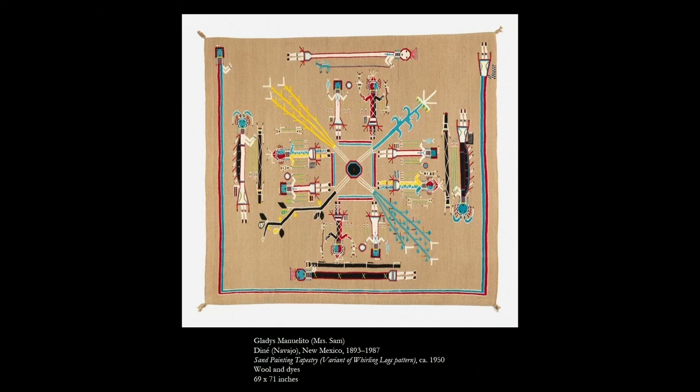He had two nieces. One of them was named Gladys, and she became a master weaver in her own right, and this weaving was created by her around 1950. We've just received as a gift an extraordinary sand painting textile by a woman named Mrs. Minnie Goats. Her name was published in the 20s. We don't know what her actual name was. But it's about 7 foot square, and as soon as we get it blocked and ready to go, it will go on view. And there will be quite an extensive label about it. But I'll also give you a narrative that goes with it. Any questions about this? Do people ask you about it?